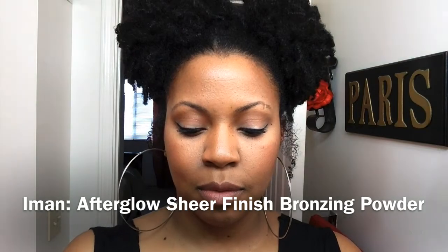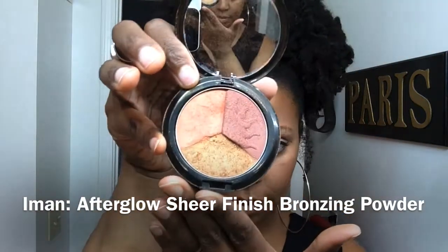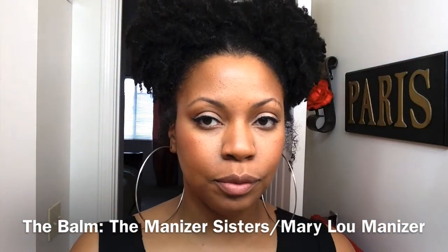I love their makeup. And then I'm going to use another one of my favorite products. I know everything is my favorite product, right? But this is by Iman, and this is her sheer finish bronzing powder, and I love that gold color. What I like to do is apply it to the areas of my skin where I want to have that beautiful highlight, that glow. It's just a gorgeous color, and it does not make my skin ashy.